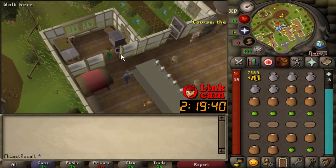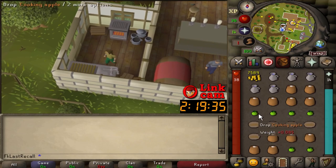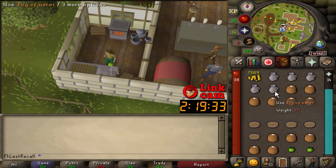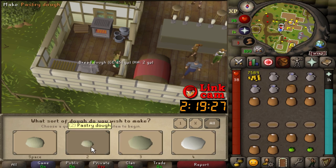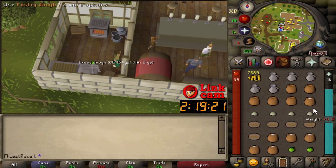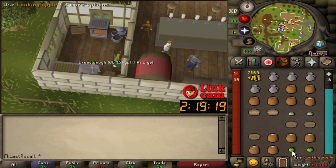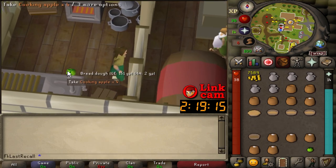Okay, so jug on the sink, water together. Let's drop some apples for now. And let's put this, nope. I'm so in the zone of doing that because I've just done that for like 20 minutes. Right, so we make pie thingies, put them on the pies. I think we put the apples in the pies. Yeah, to make an apple pie, beautiful.